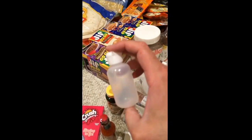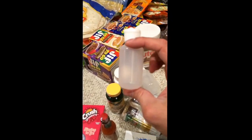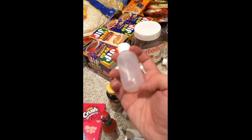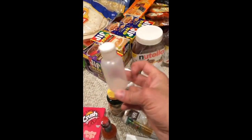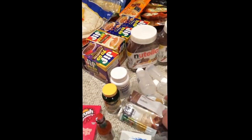I'll maybe talk about my water purification in another video, but you can, as a backup, or if you're ambitious, just use bleach as a water purification. These bottles have a lot of uses. You can keep Dr. Bronner's in here, all kinds of things. Definitely want to repackage those big bottles into little ones.